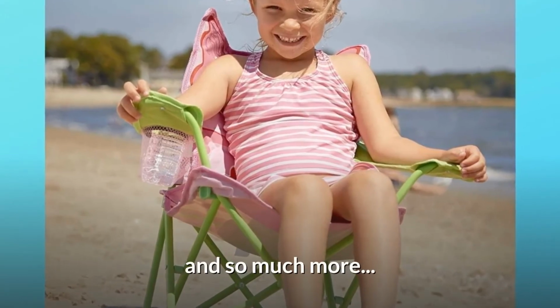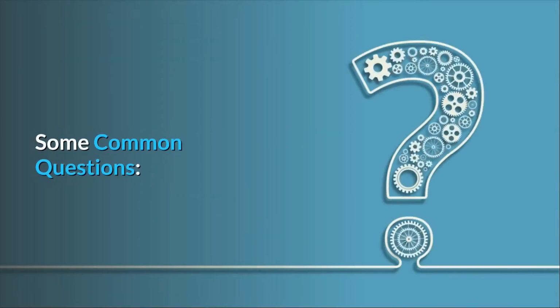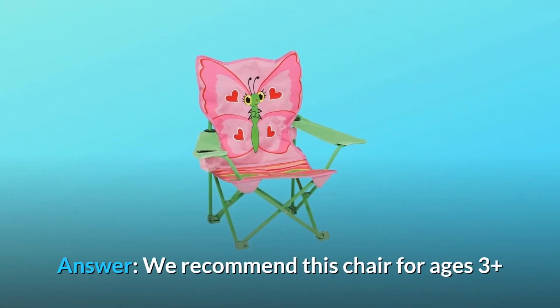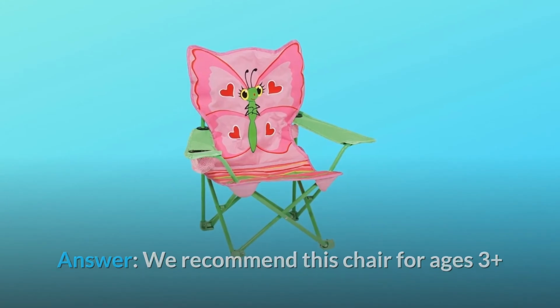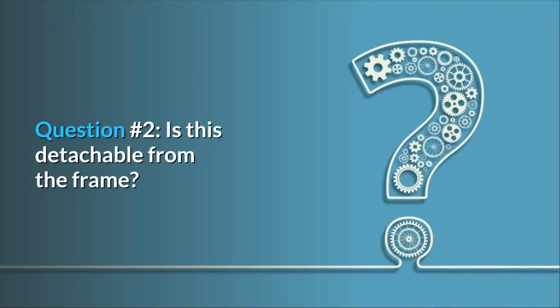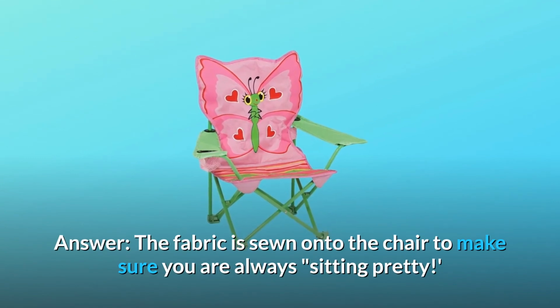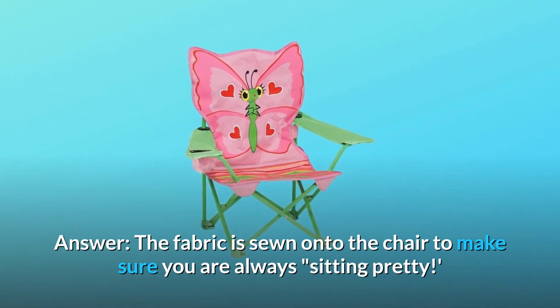And so much more. Some common questions. Question number 1. What age would you say this is for? Answer. We recommend this chair for ages 3+. Question number 2. Is this detachable from the frame? Answer. The fabric is sewn onto the chair to make sure you are always sitting pretty.